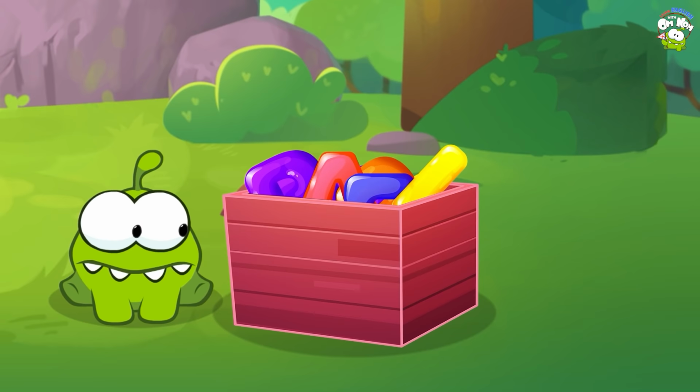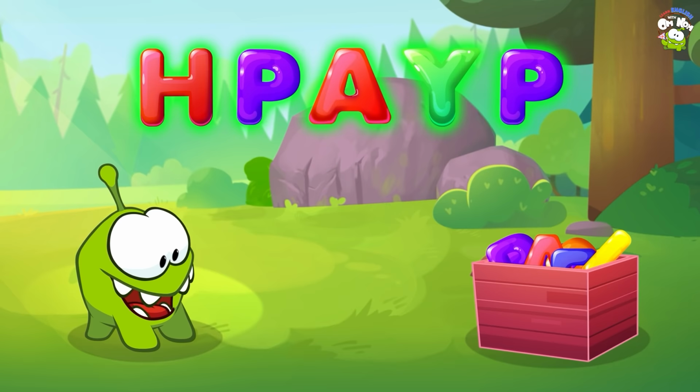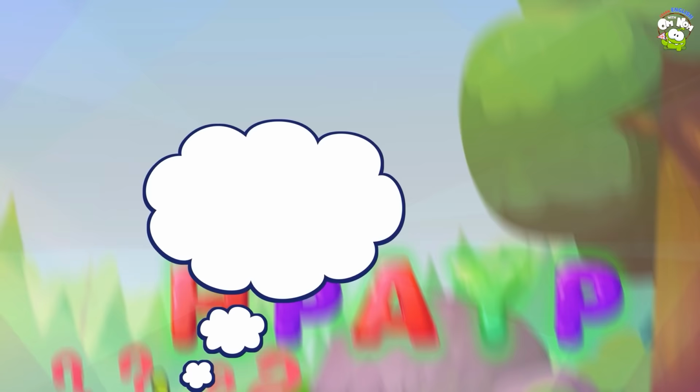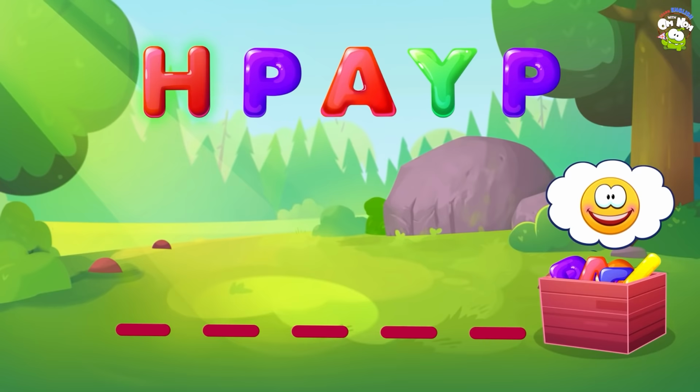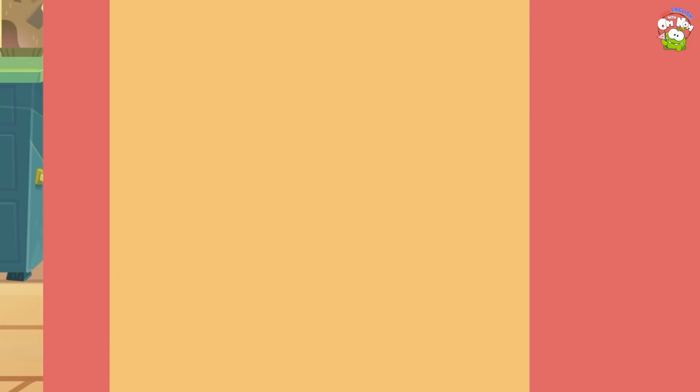Watch out! H-P-A-Y-P. Can you help Om Nom figure this one out? Looks like a smiley face. Oh, it's happy! H-A-P-P-Y. Happy! Yay! Om Nom's very happy jumping on the sofa.